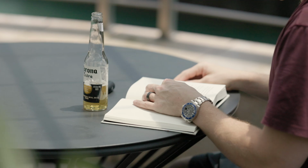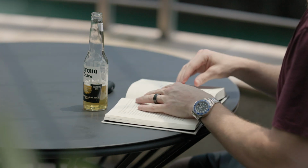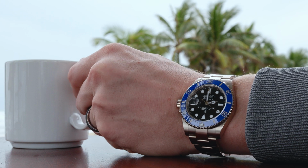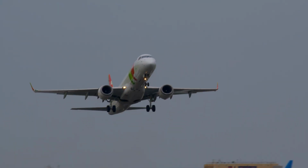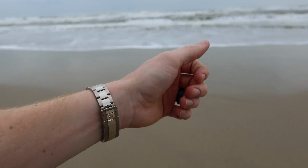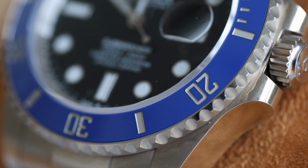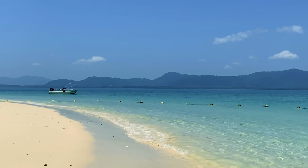I purchased it a few weeks before a holiday. That bezel color against a beach backdrop, it's all I could think about leading to this trip. As we made our way to Vietnam, I couldn't stop staring at my wrist. That blue is just incredible. Let me run you through some shots that hopefully convey this.